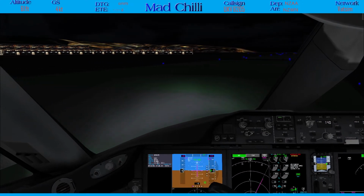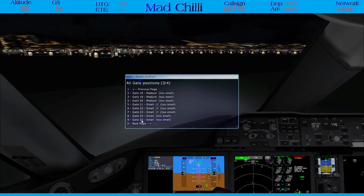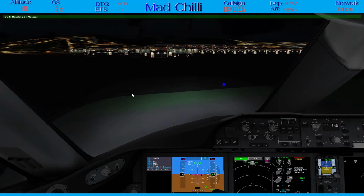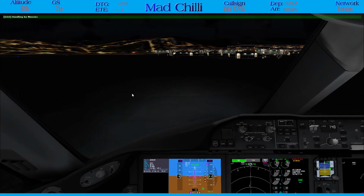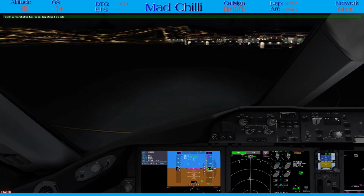New Zealand 457, continue descent via star profile to 3000. Suddenly changed plans there. It stands, descend 125. Again, this isn't really an airport suitable for a 787, I don't think, personally. Alaska 5, 34, ready to go, VFR. Stand 25 is actually over here, so I don't know what GSX is thinking.